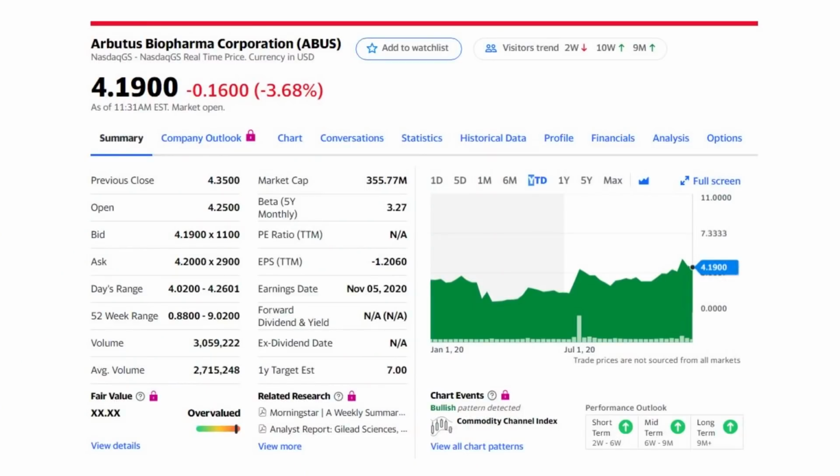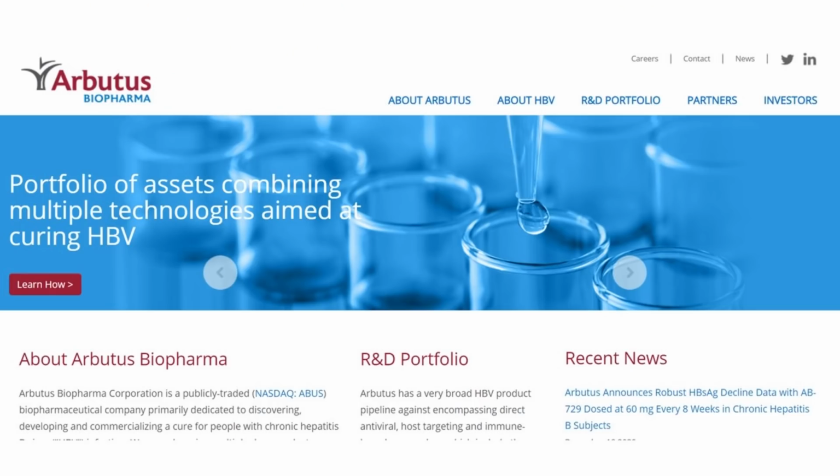Second on our list today is Arbutus Biopharma Corporation. Trading under the ticker ABUS, they are currently at $4.19 per share. Arbutus Biopharma is dedicated to discovering, developing, and commercializing a cure for people with chronic hepatitis B virus, or HBV, infection. Now, HBV is the most common serious liver infection in the world, and it's estimated that close to 300 million people worldwide are chronically infected.